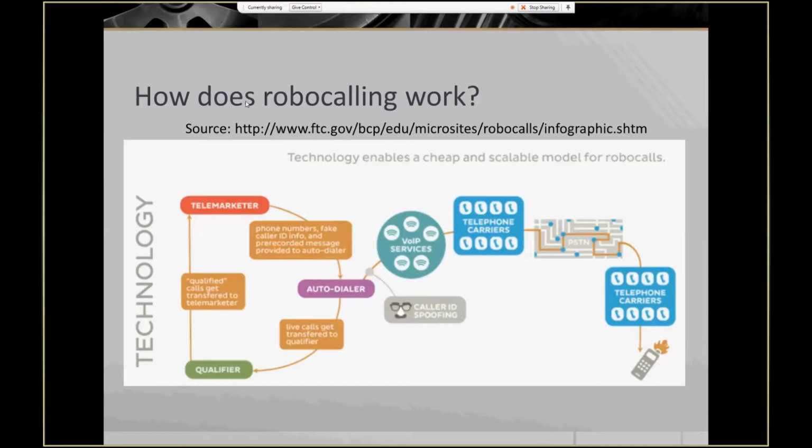That company then uses VoIP services, which stands for Voice over Internet Protocol, to place a large number of these calls rapidly. It is at this point that the fake caller ID is added, which you see when you receive the call. The VoIP services hand over the call to the telephone carriers, which route the call through the public switched telephony network, also called PSTN, until it reaches your phone carrier. Your phone carrier then connects you to the call, which ends up causing you so much annoyance. So now you know.